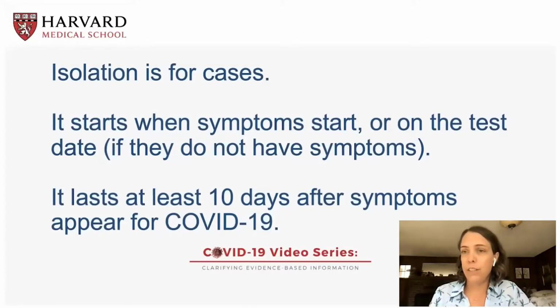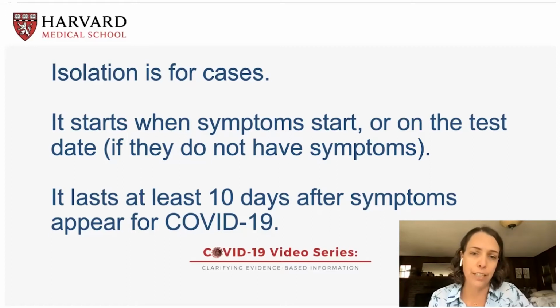So in conclusion, these are the simple messages from this video. Isolation is for cases as opposed to quarantine, which is for contacts. It starts when the symptoms start, or it starts on the test date if they don't have symptoms. And it lasts at least 10 days after their symptoms start for COVID-19.